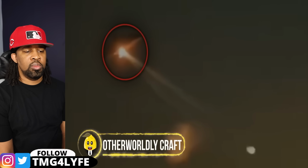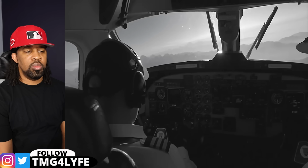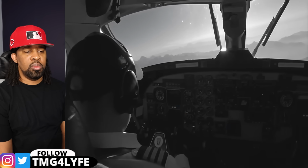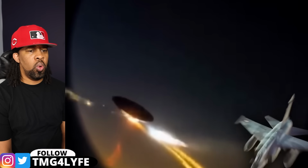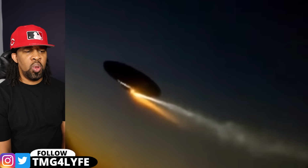Otherworldly craft. A jet pilot out on a test run looked out his window and saw this. He had just jumped into an airborne version of an F-1. Two disc-shaped craft were zipping past his jet and had a strange trail of light and smoke behind them.